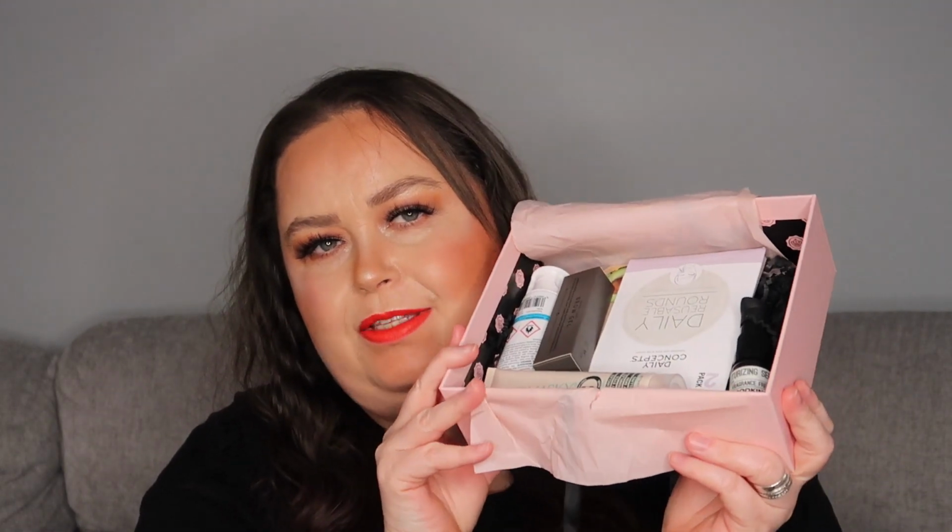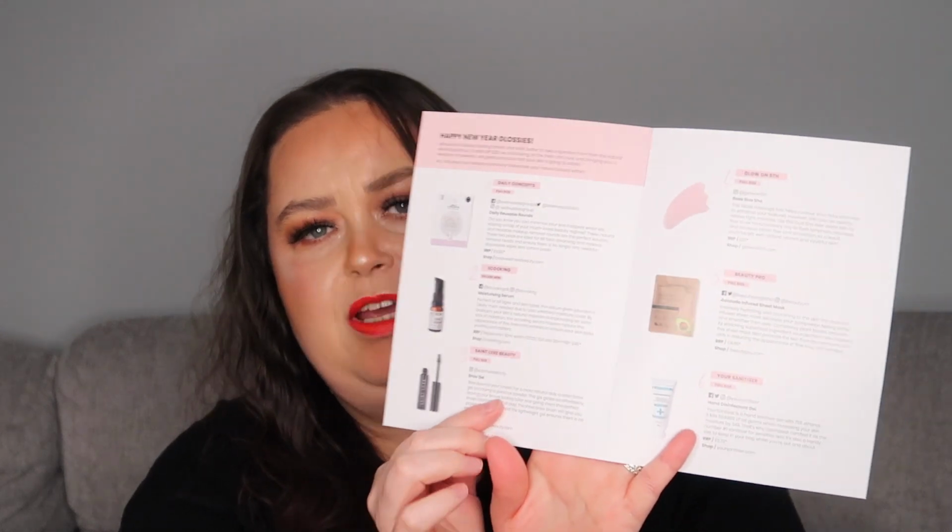So I'm just gonna undo the wrapping. As anybody knows who watches me, I can never do this so it doesn't wreck the paper, and this is what is in our box this month. Firstly, this is how it comes all packaged, all nice and protected with our paper and then with some of these paper worms at the bottom. And then let's just start going through these items in the box. So going to the Power of Beauty leaflet here, and then obviously it gives us our little bit of information regarding the prices and the products inside.